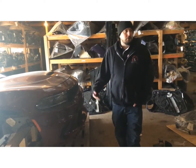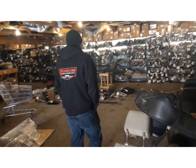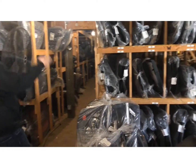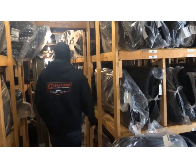Behind you is our door panel section. Some of the warehouses could be a little bit cleaner, but basically all of this row here, door panels from Corvettes, Camaros, Vipers, Chargers, 300s, Challengers, Mustangs.